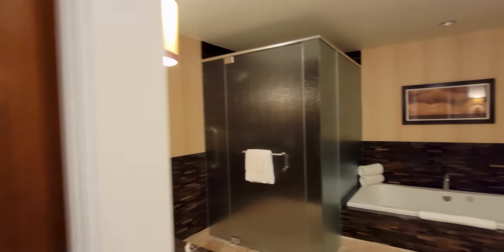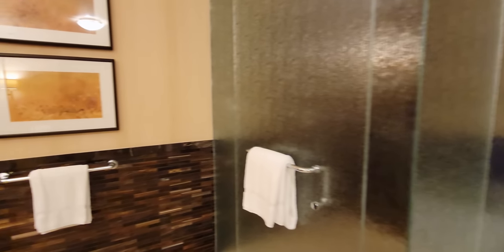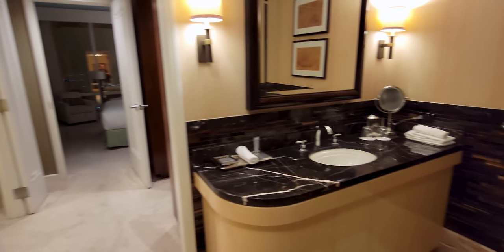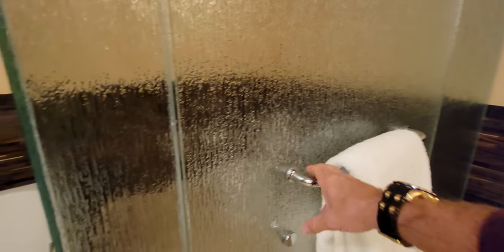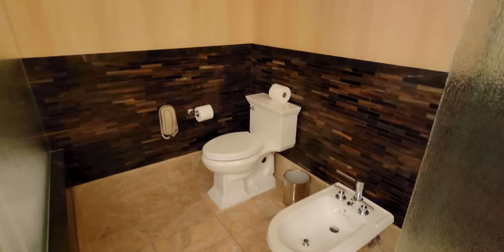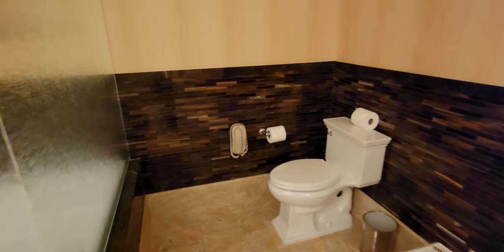All right. And the bathroom. Look at this, his and hers. It's got an echo, echo, echo. No, we have to look inside. Oh, no, it's not a his and hers. A bidet. A telephone. Shout out landline in the bathroom.